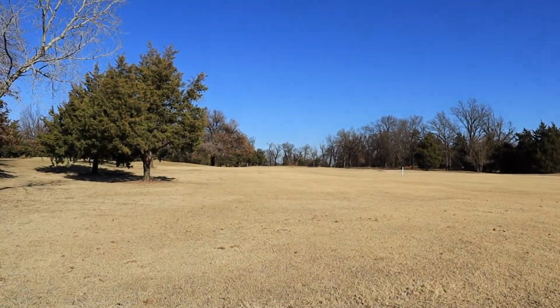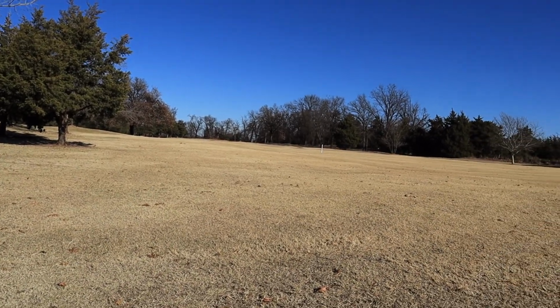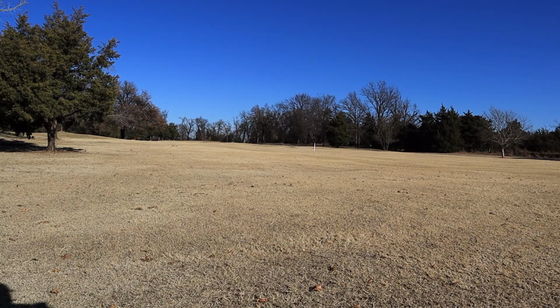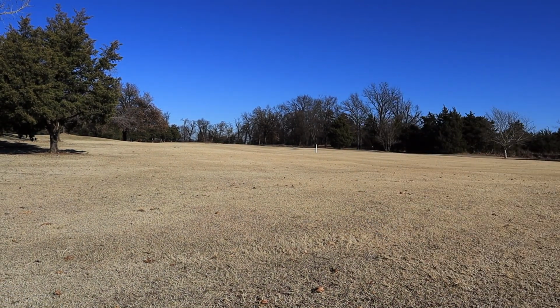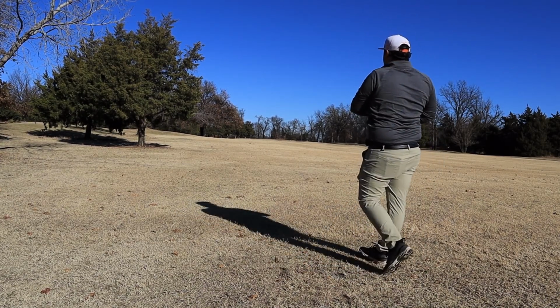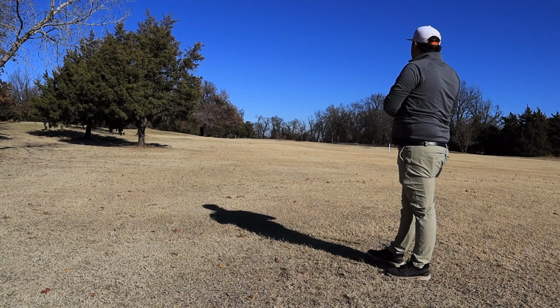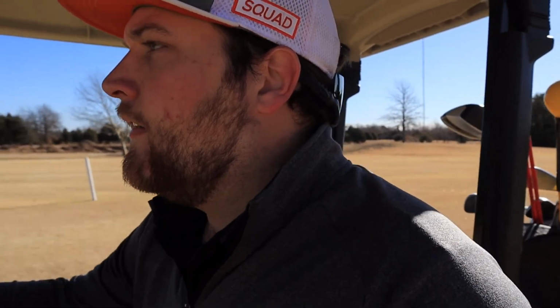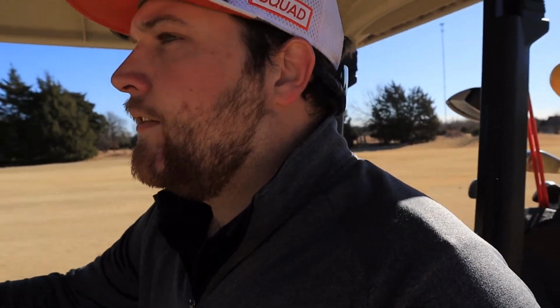I have about 200-ish to the flag, but I'm just trying to carry this one up on the front of the green. So about 175, 180 yards. I'm gonna hit a full 7-iron. Well, did not hit that one very well, but bounced back in the fairway off that tree, so got a little lucky. If I hadn't hit that tree, it probably would have been about green high, way left, so I think this is actually a better position to be at if I can cozy one in there.